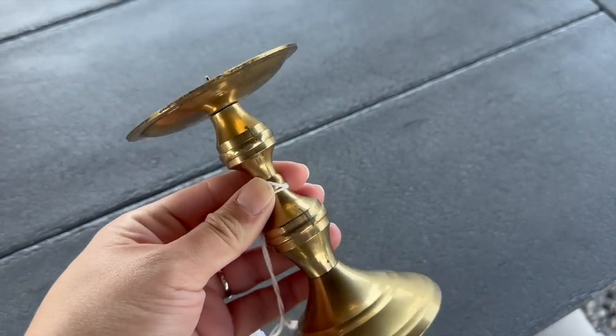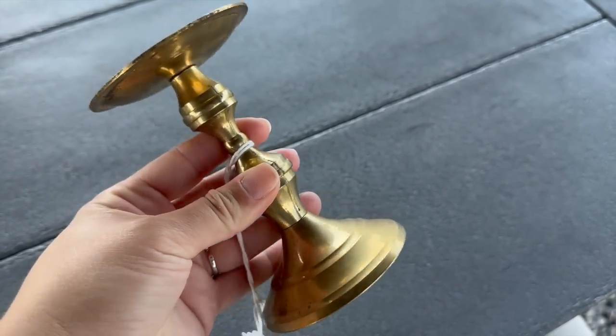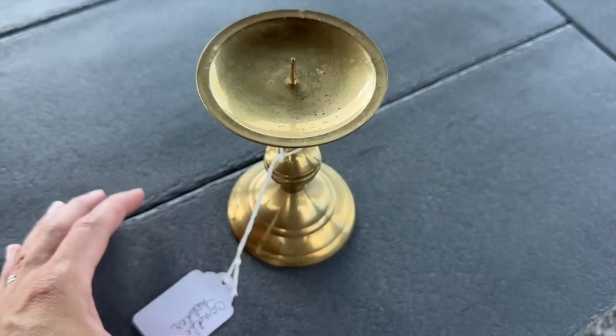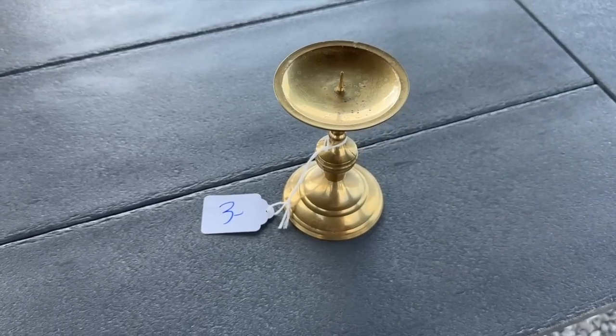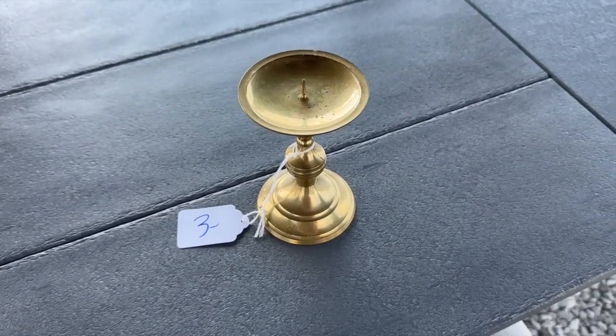But I particularly like this candlestick because most of the brass ones that I find are for tapered candles, not pillar candles. And at only $3, I just could not pass it up. I think it's going to be beautiful on a bookshelf or on a side table. The only thing I regret is that it doesn't have a second one. I looked around the store to see if there were two, but I only found the one.